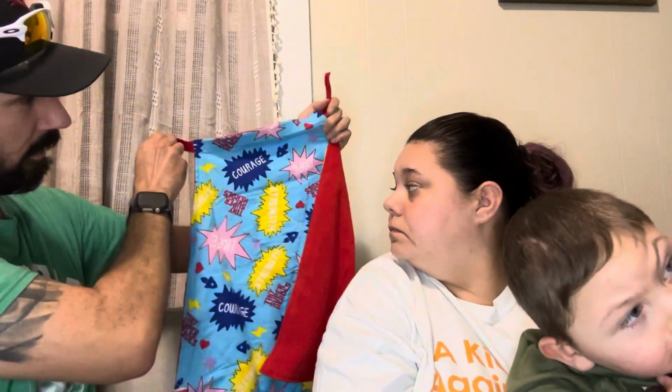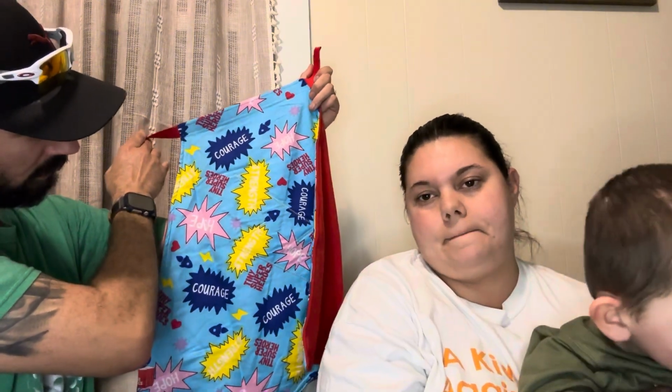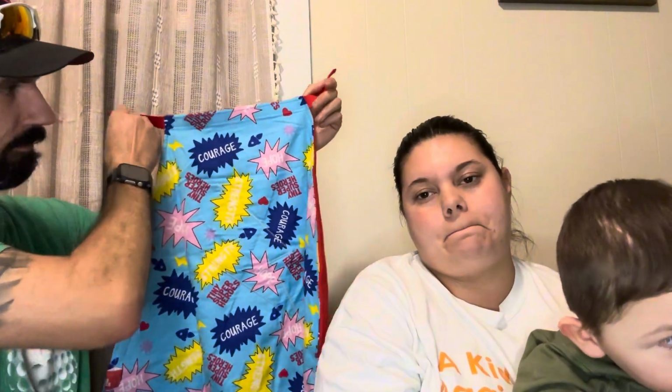Then on the back of it says courage, hope, tiny superheroes, strength. Got some rocket ships on it. So super cute. Yes, it is. Just like, you want to feel it, buddy? It's really soft. Do you want to feel your cape? I think he likes it. I think so. He took it and he's gonna lay on it. He's like, this is super comfortable.